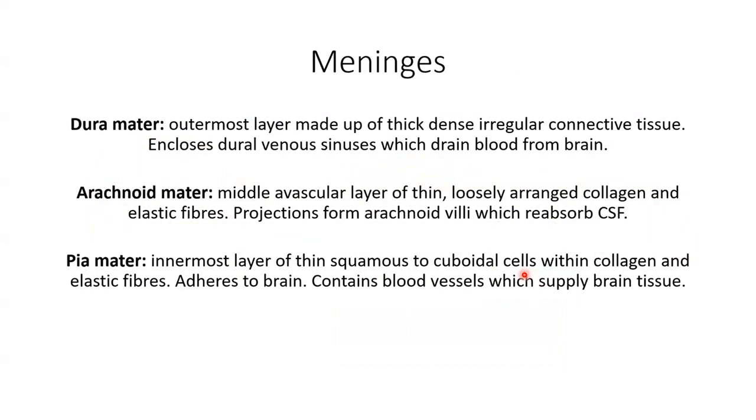So recapping that in text for you, so you don't have to make too many notes, the meninges are three protective connective tissue coverings that encircle both the brain and the spinal cord. From superficial to deep, they are the dura mater, the arachnoid mater, and the pia mater. So the dura mater is our outermost layer, made up of that thick, dense, irregular connective tissue. It encloses our dural venous sinuses, which are those channels which drain the blood from the brain.